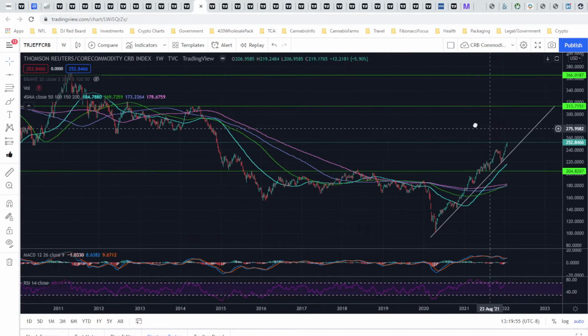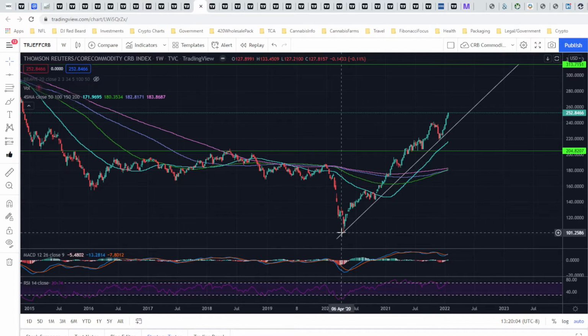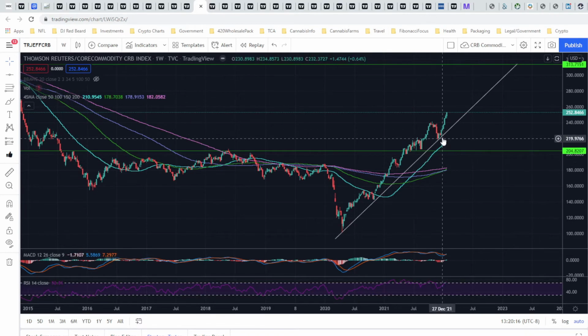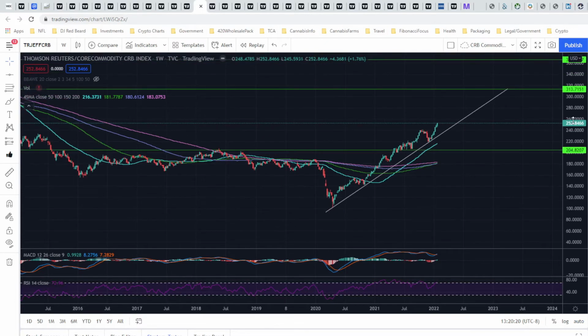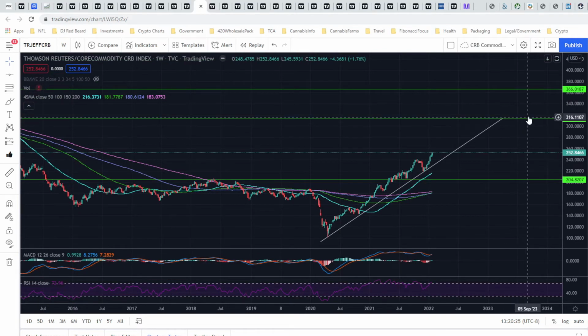Jumping over to the commodities index, the CRB index, you can take a look since the COVID crash back in March and April. Commodities have done nothing but just rip. Commodities have been one of the best sectors, if not the best sector, in all markets for tradable assets, and it continues to be an extremely strong sector. You can see we've got this nice steep trend line going up. It has not broke. It's held support a couple of times already, and it just continues to rip. So I'm looking for commodities to continue to go up in the short term. I'd be looking at some potential resistance hitting the 313 level or the 366 level.